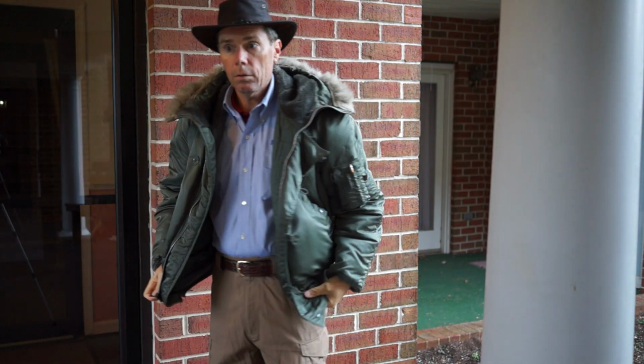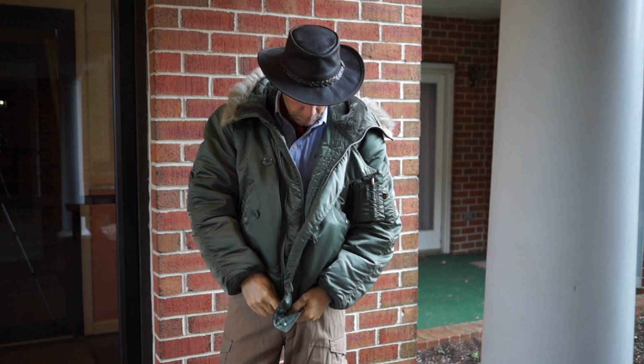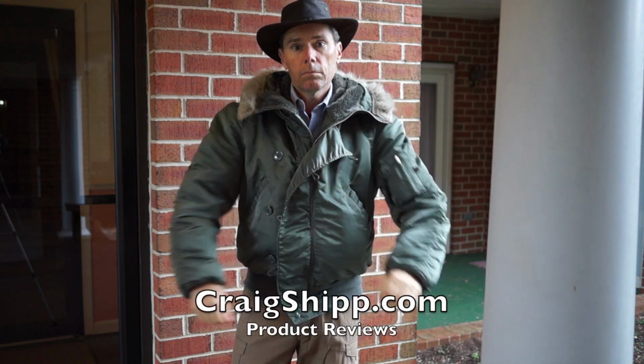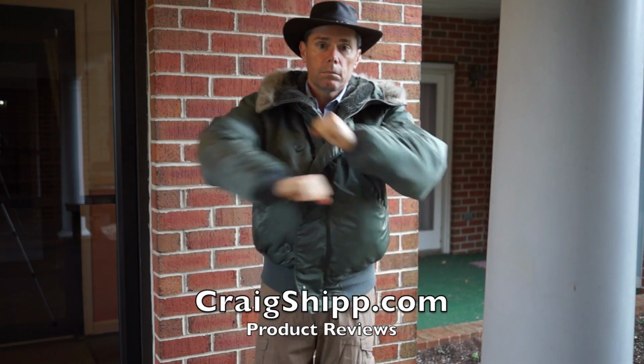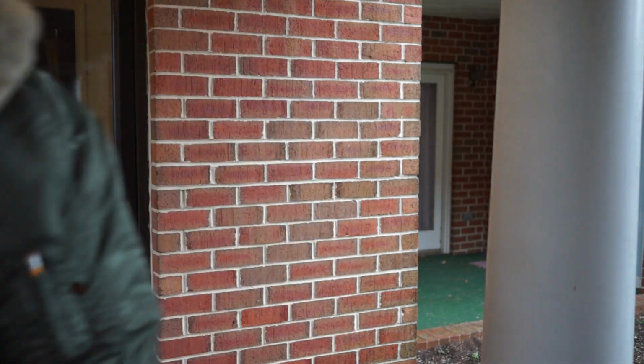So again, very well constructed. Lot of layers of stitching holding everything together. That flap you can put over will keep the wind out. You just button that over, and that keeps the wind from coming through the zipper. So great jackets, great solutions.